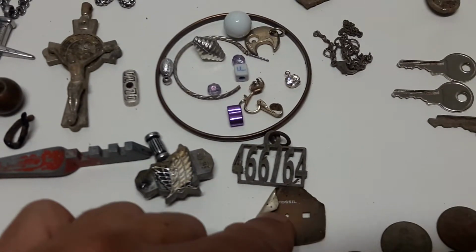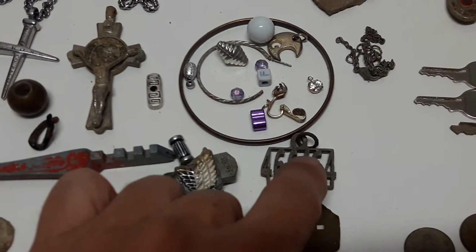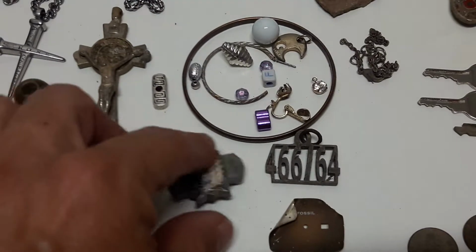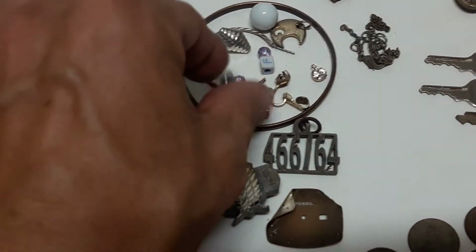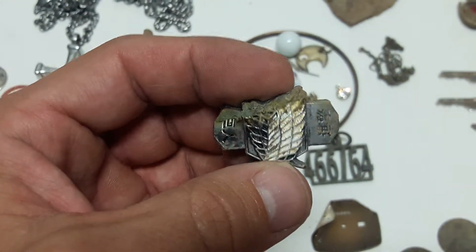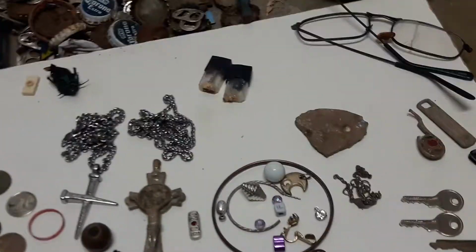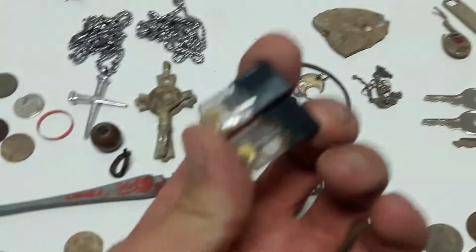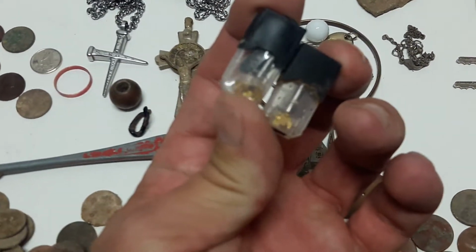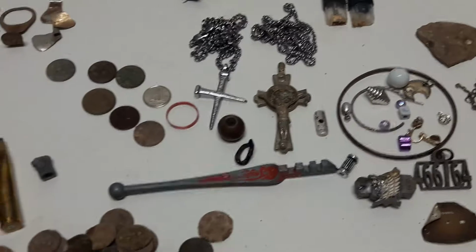The back, the face of a Fossil watch. This here, I understand, was Nelson Mandela's prison number or something like that. It's for a line of clothing. This is kind of neat. It's got some Asian writing on it. And of course, I always find these little, I think they're like chargers for electronic cigarettes or something. I think there's a tiny, tiny bit of actual gold on them. One of these days, I'll refine them all.